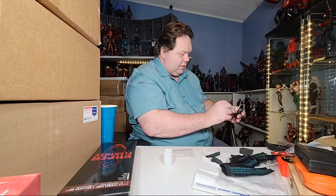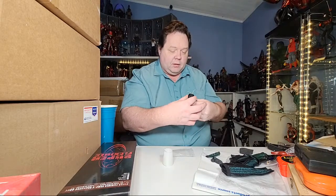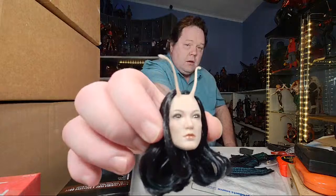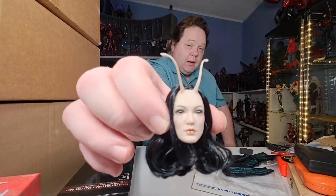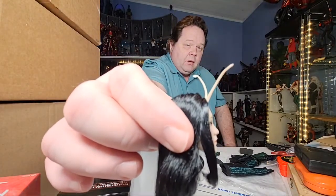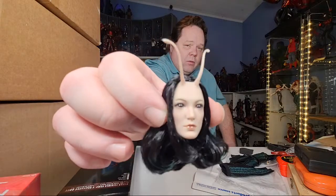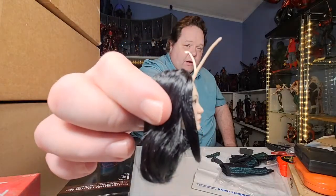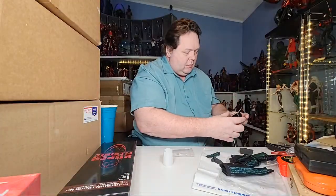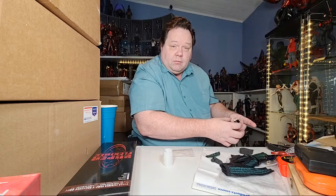Okay, she looks amazing. I see exactly who I'm supposed to be seeing looking at this. That's amazing. You can see there the little bend in that. If you guys have any ideas on the best way to bend that, be it hot water or what, I don't want to destroy this at all. She looks great. I am pretty impressed with that. I see exactly who that's supposed to be. I don't look at this and see anybody else.